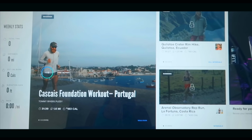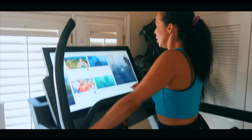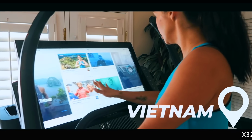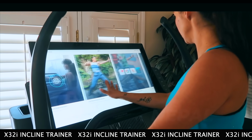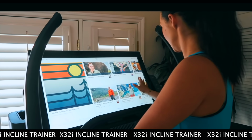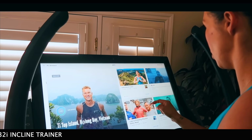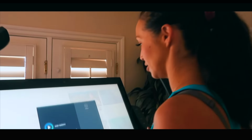Ooh, which program should we do? I'm gonna show you guys. What you doing, mama? I'm checking out my new iFit NordicTrack that has these cool places. Look, we can go to Vietnam. We can go to Nepal. This is really cool. The screen is freaking massive. Mount Fuji. Okay, well, the first thing that caught my eye was this walking one. It looks really pretty. This is my first time doing this, so start workout?